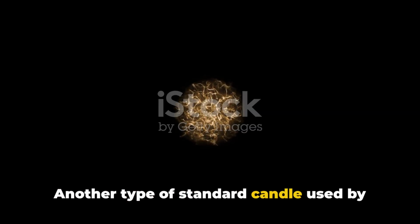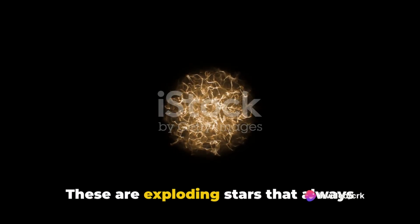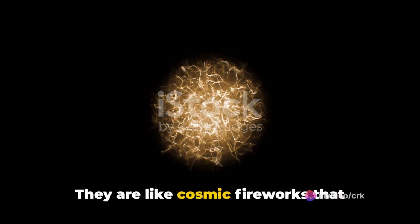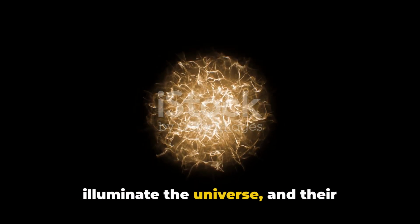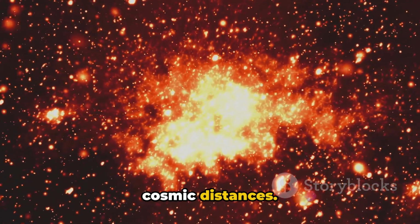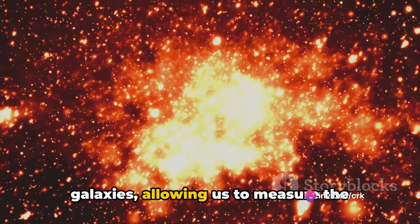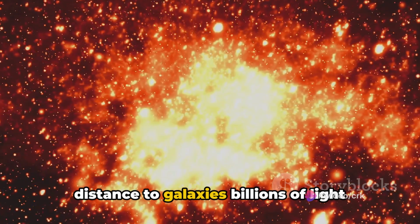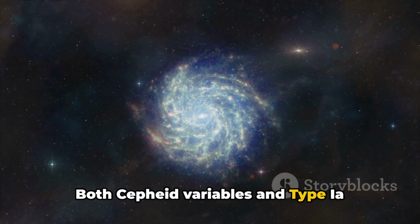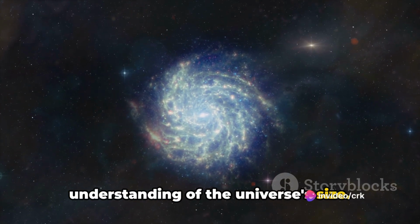Another type of standard candle used by astronomers is the Type Ia supernova. These are exploding stars that always reach about the same peak brightness. They are like cosmic fireworks that illuminate the universe, and their consistency makes them ideal for measuring cosmic distances. These supernovae can be seen in distant galaxies, allowing us to measure the distance to galaxies billions of light years away. Both Cepheid variables and Type Ia supernovae have been crucial in our understanding of the universe's size.